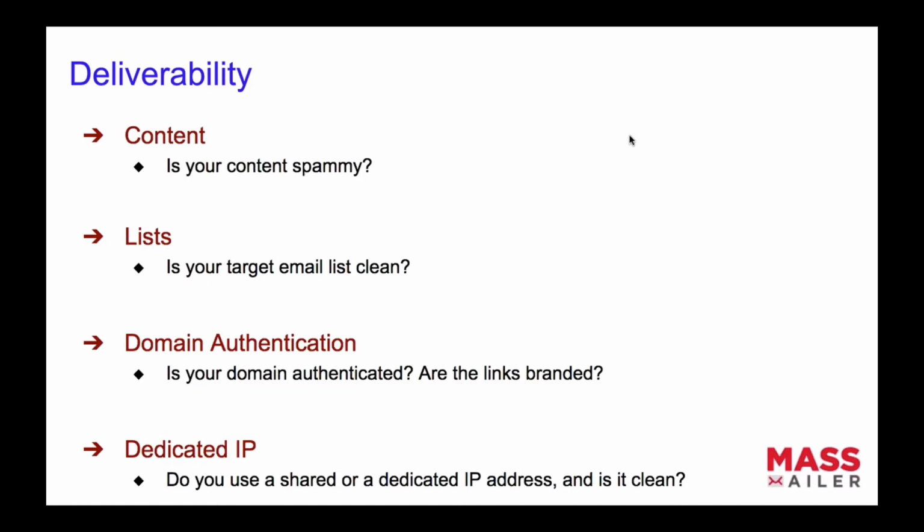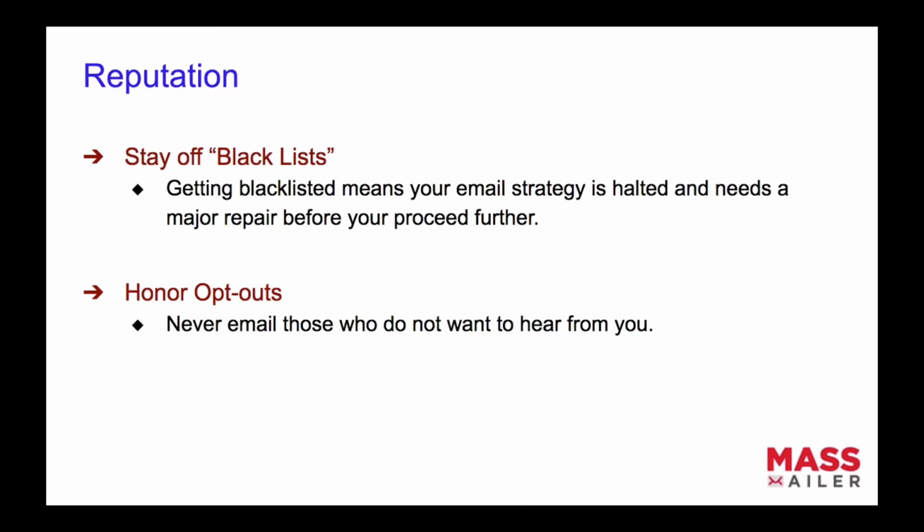So we strongly recommend that you get your own dedicated IP address whenever you're sending out emails to your customers or prospects. That's the most important thing when it comes to deliverability. And now, again, targetation. We can get into more details, but at a very high level, what is important?